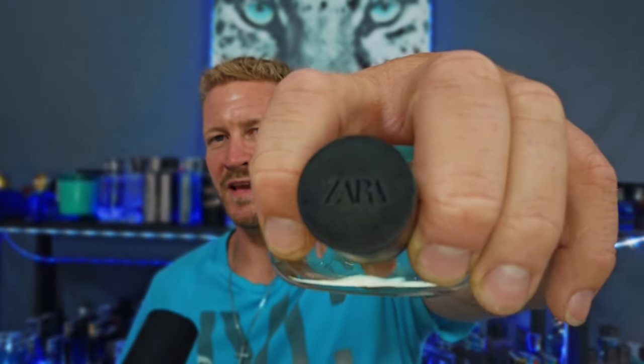Little detailing on the atomizer cap right there. The atomizer cap does not click into place. It just kind of hangs out right there. The atomizer itself is a decent, strong atomizer.